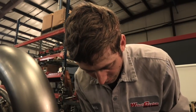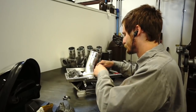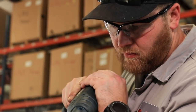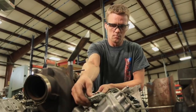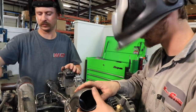I'm not going to sell a product that I wouldn't put on my own vehicle or on my buddy's truck. All the guys here feel the same way about that, so they're building things to the same quality that they expect to have on their own vehicle. They put a lot of attention to detail in what they do, and they take a lot of pride in what they do, and the craftsmanship and the quality of the parts throughout the whole process, from the raw materials coming in all the way down to the finished part that's been welded and checked by 3 or 4 different people before it even goes to powder coat.